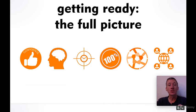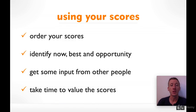So we're now on to the full picture. You've got all 6 ingredients within your baseline, and we want to pull those together just so that you are setting off on the program with a really good picture of how all the 6 areas are currently working for you. So a little bit of an opportunity to think about using the scores that you've just put in place.